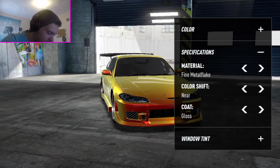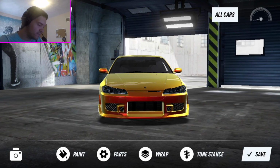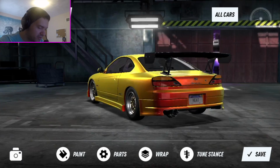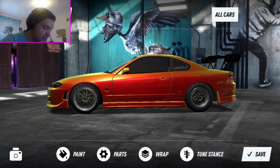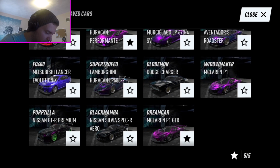Okay, so this is the color I've come across by accident. As you can see, it's got the COS kit, which drives me nuts. The S15 has a COS kit, but the R34 doesn't. How does that work? I don't know. That's just weird, but it looks good. Okay, very, very cool though. The app is jibbing out a little bit.